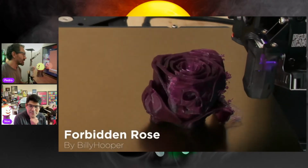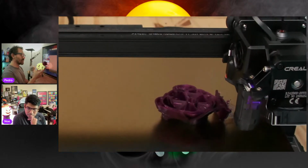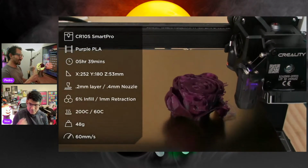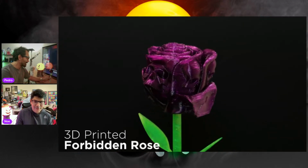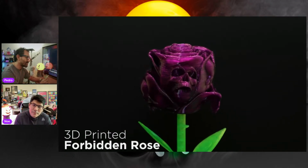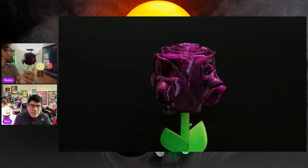Forbidden Rose by BillyHooper. Oh, yeah. How many skulls are on this rose petal? Can you count them all? Three. No, it's seven. What? I had the kid count them. Really? That's funny. But they're all hidden in there. It's super cool. They're all behind all the rose petals. Oh, okay.